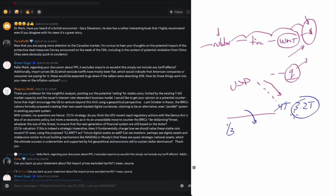You import glass bottles. Next month you import glass bottles. So if you're doing inventory turns and you're importing your stuff, the price only happens once. So let's say that you were importing something for $2, and then with the 10% import tariff, it's $2.20. So you say, aha, inflation. Next month it's $2.20. Next month it's $2.20. Zero inflation, zero inflation, zero inflation.